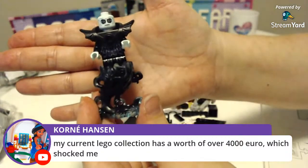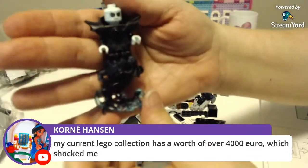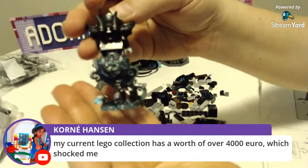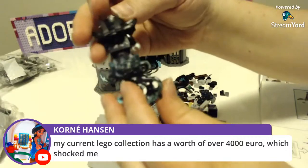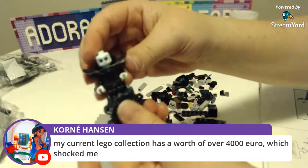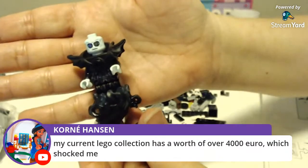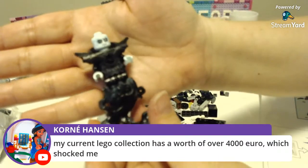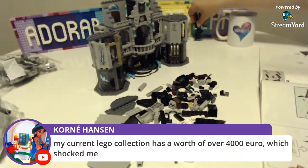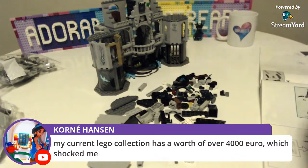So that's kind of like a cool fig. I really like this tailpiece, smoky, because that is also a little bit transparent as well. And then the little legs just sort of fit into that. And the eyes, I don't know if you guys can see, but the eyes are actually like shiny, silvery grey. So a bit of a unique figure.